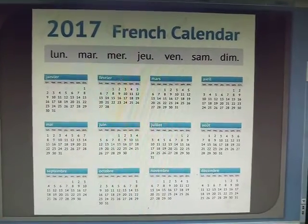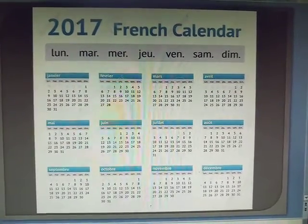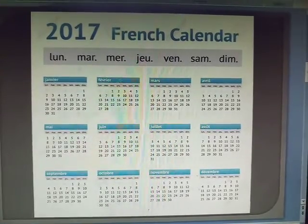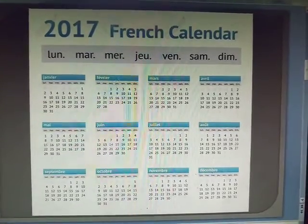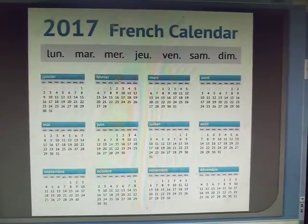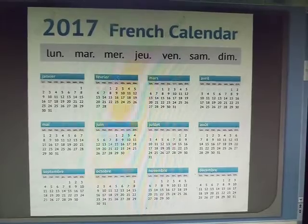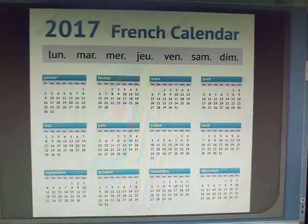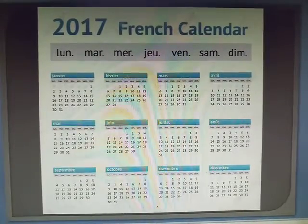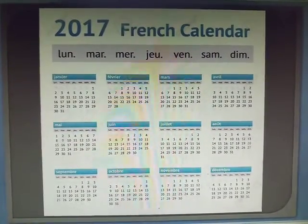Here is an example of a French calendar. This is the 2017 calendar. You can see lundi, mardi, mercredi, jeudi, vendredi, samedi, dimanche. These are the short forms of the days of the week. The week starts from lundi, Monday, and dimanche is the final day, the last day of the week.